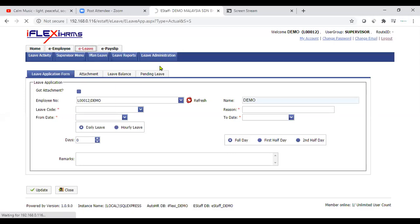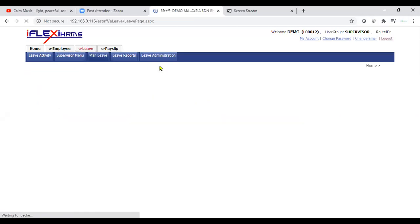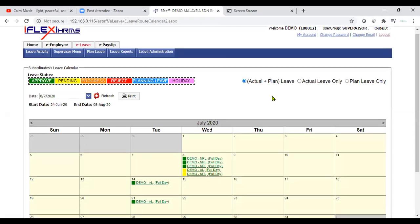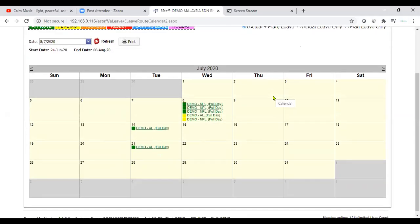Not only that, approvers and managers can visit the department leave calendar information before approving or rejecting these requests. They can plan the department out, how the duty roster goes, too many people on leave today, too few people working. They can find out how many department employees are on leave in one whole month.